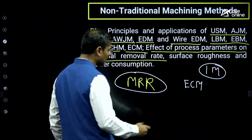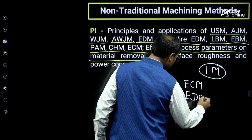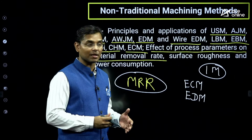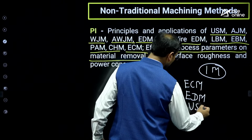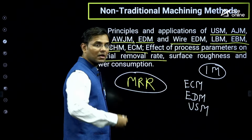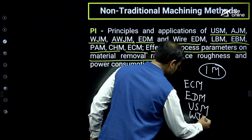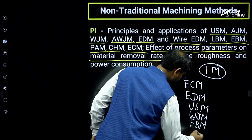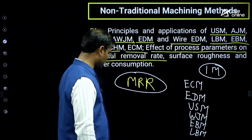After that, the second largest material removal rate is for the EDM method, and the second largest number of GATE questions are asked on EDM. The third maximum number of questions are on ultrasonic machining, which has the third highest material removal rate. After that the material removal rate starts reducing. Water jet machining, ABM, and laser beam machining have the lowest material removal rate.